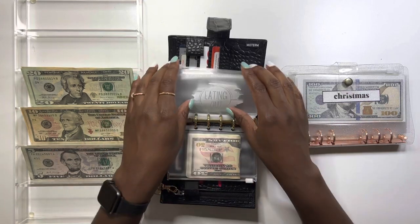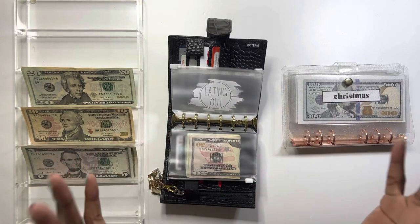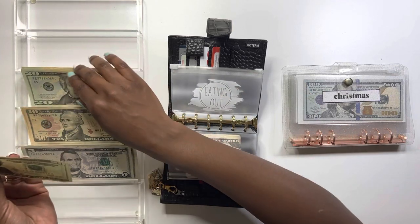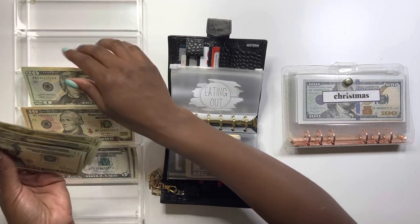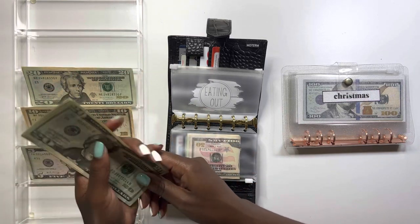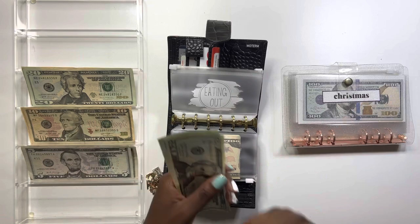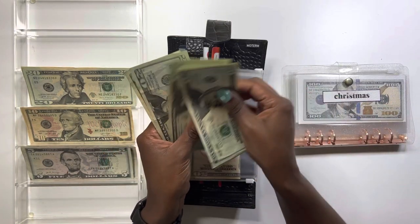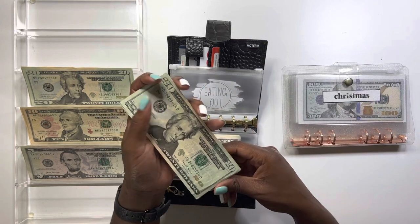Because I totally understand. Next is going to be eating out. You guys, we give our family $100 each week for eating out. And that is for us to eat out, because we do eat out on a regular basis, y'all, because we're a working family, okay? Me and my husband both work full-time, and we just can't be cooking every night. So we have $20, $40, $60, $80, $100 going into eating out.